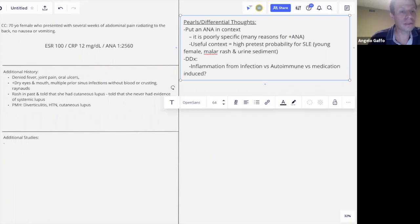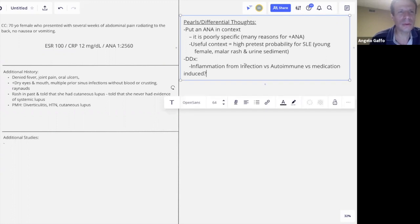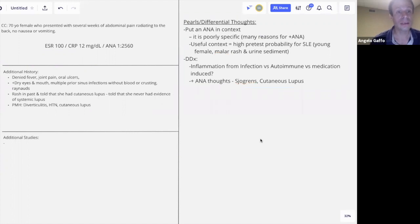But there is also mentioned that there is dry eyes and dry mouth, so opening the question of whether this patient could have Sjogren's syndrome. Now, both of these options, cutaneous lupus and Sjogren's, do not link very well with the reason why this patient is presenting, that is several weeks of abdominal pain radiated to the back. Now we know this patient has a very elevated sedimentation rate and a very elevated C-reactive protein. Whether the cutaneous lupus is turning into some more systemic autoimmunity, explaining this, we still don't know.